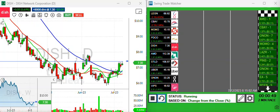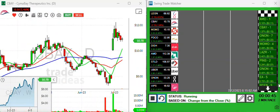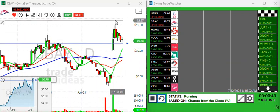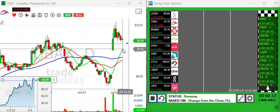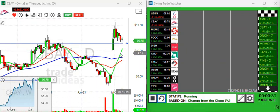SEAB is a little bit of an interesting one for me, and the reason is it's nice, kind of a wedge being formed, but I'm thinking this thing may want to tag this 10-period moving average. So a lot of times what I'll do is put an alert below and look for it to flush out and maybe catch that 10-period moving average there. This is something I do quite a bit. And just go in with maybe half size or something like that.